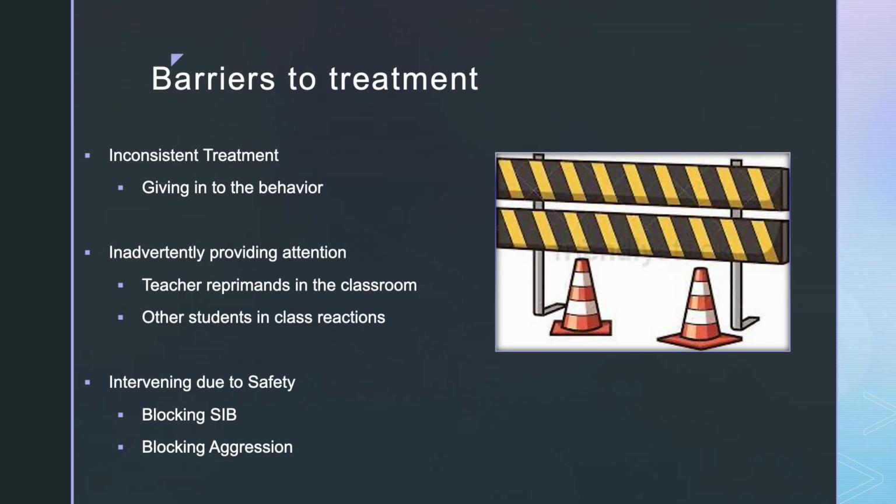The client in this scenario was still receiving attention, but that attention was limited, and that limitation of the attention did allow some decrease in the behaviors. However, the client still was receiving that attention, which slowed the decrease in that behavior over time.